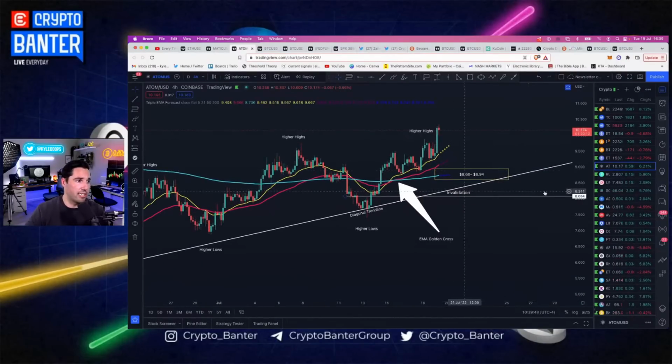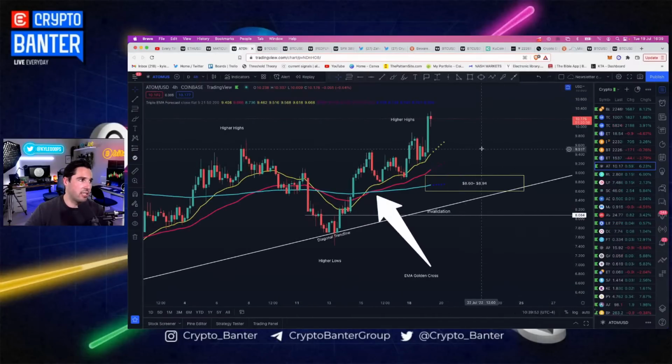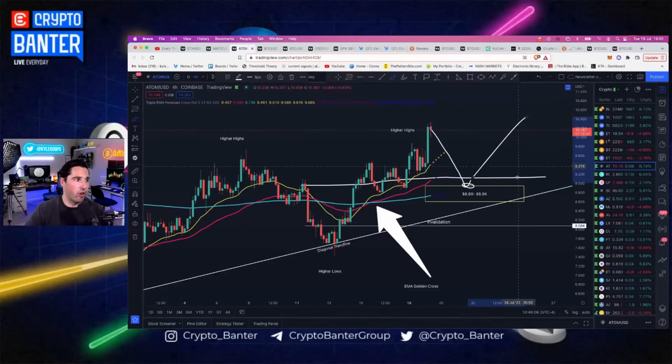Your load up zone is coming in anywhere between about $8.60 and $8.94. If price manages to pull back into this zone over here, holding above these levels, then this would be a great area to load up. It will be your next higher low, and off you go. Bear in mind that this level is obviously quite far from the invalidation. Your invalidation is going to be outside of the diagonal trend line, so manage your risk. Don't enter all your orders in one go. I would just stagger them bit by bit.